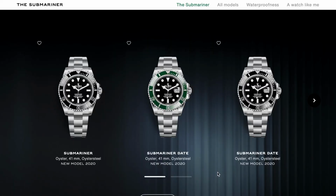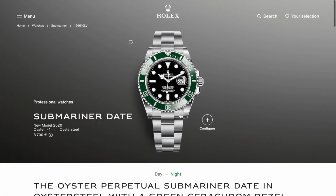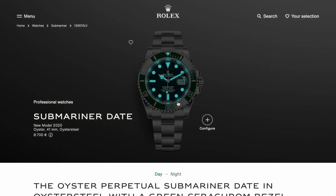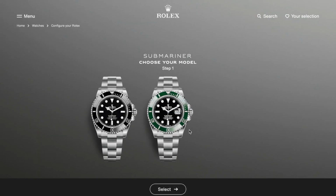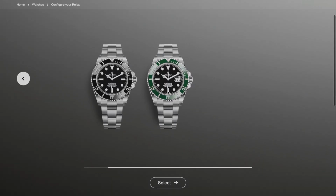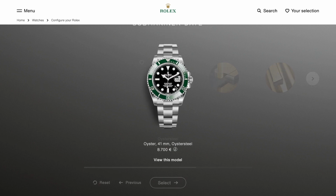Now, if we just take a quick look at the Submariners, you can see that it's not really different apart from the green bezel. Now the green bezel, they've brought it back. So originally the Kermit, quite a few years ago, they had a different shade of green, but it was not a ceramic bezel, and everyone calls it the Kermit.